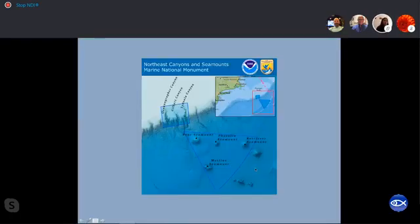Just to start out, for those of you that might not be familiar with the monument, the Northeast Canyons and Seamounts Marine National Monument is an area that was designated for protection in 2016. It's about 5,000 square miles and includes 3 underwater canyons and 4 seamounts or underwater volcanoes. It's about 130 miles off the coast of Cape Cod, and it's the only marine national monument in the North Atlantic and near the continental US.